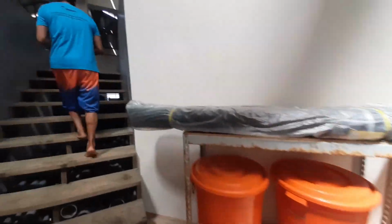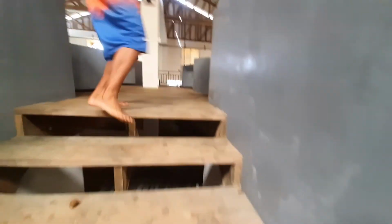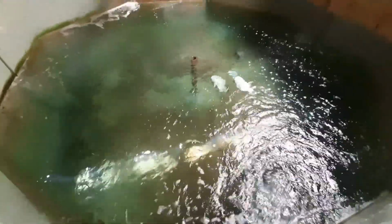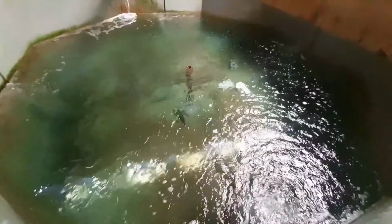So it's feeding time. So we're going to see. What's this one here? Oh my gosh! Napoleon. This is Napoleon? It's Napoleon fish in Palau. Joseph, look! And there's a grouper. And there's Napoleon.